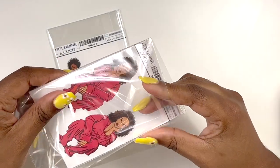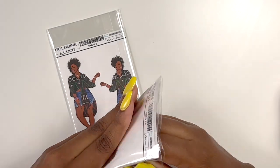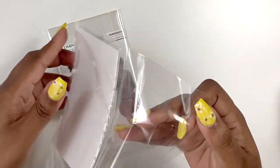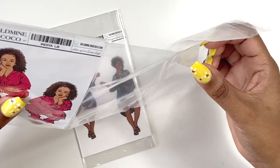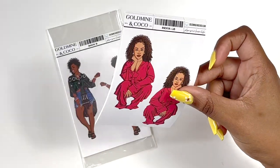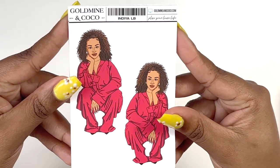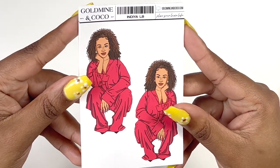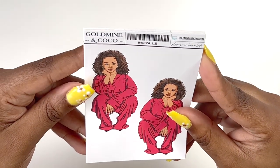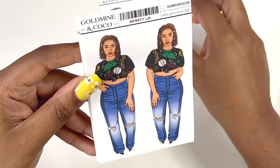But I have an order in here from Gold Mine and Cocoa. I got the Juneteenth collection, and I have both skin tones here because me and my boo Courtney are going to trade off. So we're going to just take one of each. So that's always fun. So I'm going to show both of them off. So first up, we have India here, and she's really cute with her red. Are those pajamas? They kind of look like pajamas. Ooh, Infinity.